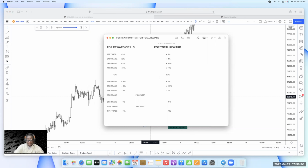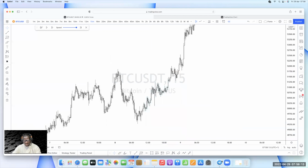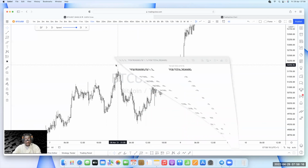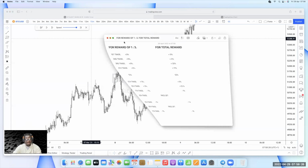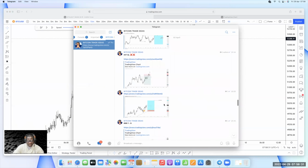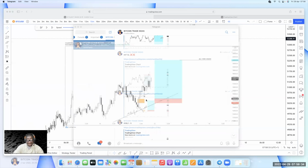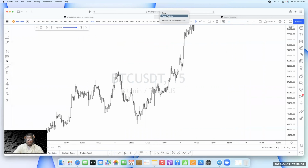Okay, so let's look at one more before we conclude this episode. So this did not play out, this hit stop loss. All right, that's good. We've made enough already. Losing 1, 2, 3, wow. And the ones that are supposed to activate us, they did not come to our entry. So the next one is going to be the last for this episode.